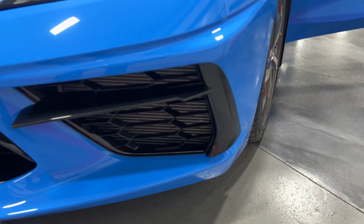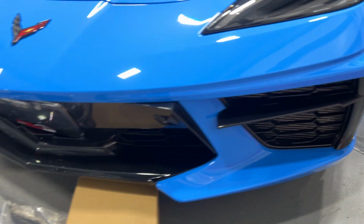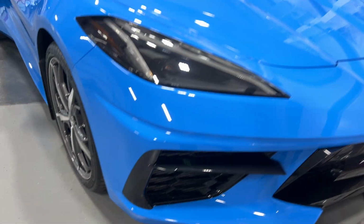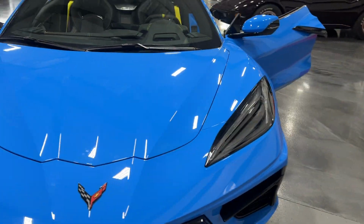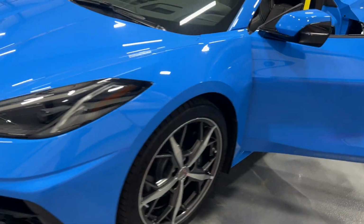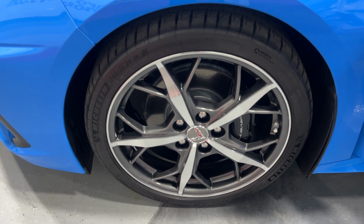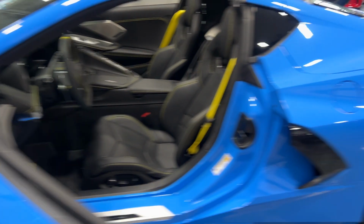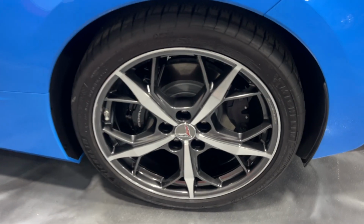In terms of issues, I'll take a close look here and see if there's anything to point out. Looks clean, so nothing I see there. I'll take down along the bottom here and over on this side. So nothing to point out that I see. So that's great. So we'll just shift around the other side here. Here's your other wheel. So again, nice machine face wheels, painted rotors, black painted calipers, and nice Michelin tires. And same thing back here. Awesome. So we'll move on to the driver's side.